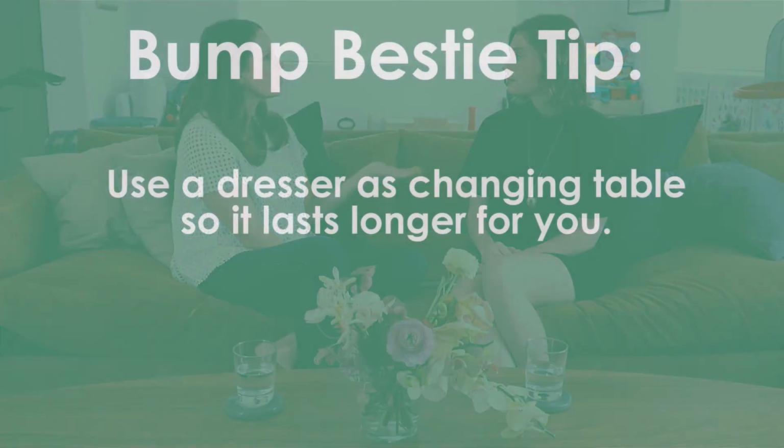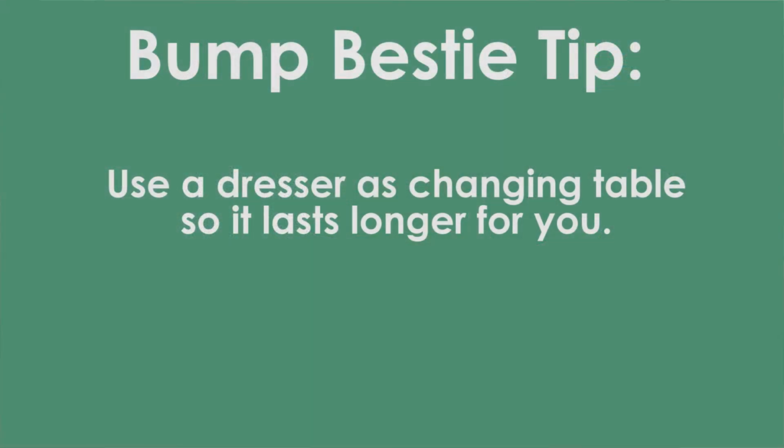I'm all about finding a twofer or even a threefer, where you can use something multiple ways and extend the life of that product. I like that. So a lot of people will convert a dresser top into their changing table. That's what I did. Then when they're done, you have that as their dresser. So that's convenient.